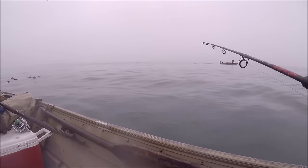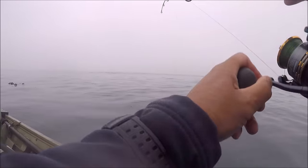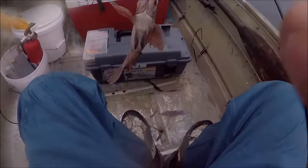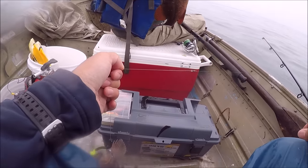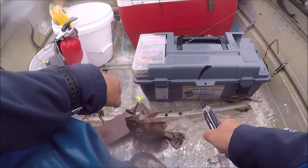Dude, hold up that fish, man. Yep, I got a fish. Another copper. Dude, double right there, guys. Nice fish. Let me whack this guy. We'll take a photo of that one. One you got. I got it. I got it.